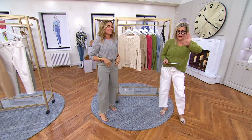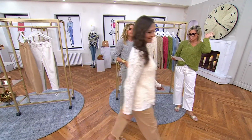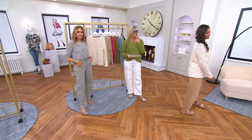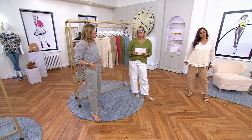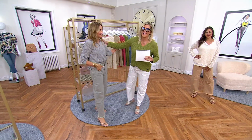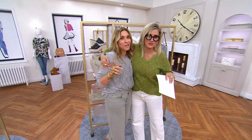Beautiful from her Boheme collection. The most beautiful sweater, cotton rich, the cutout, the pointelle, whatever you want to call it, the novelty stitch. It's all based on Alina's grandma and the crochet she used to do. In the podcast.